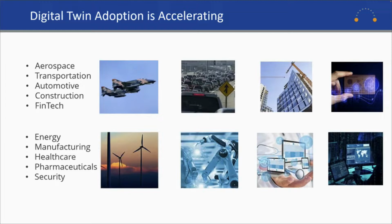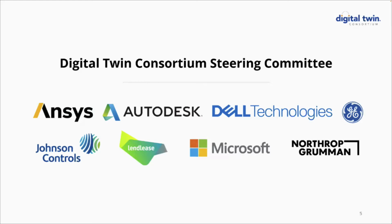As a result, the Digital Twin Consortium was formed about 2.5 years ago. The original founders were Microsoft, Dell, Ansys and Lendlease. We've continued to build out our steering committee across these different areas. You can see Johnson Controls coming in, General Electric, GE Digital, Northrop Grumman. We continue to build out, and we're going to be announcing a major oil and gas company coming in the next coming months. So we continue to build that out.